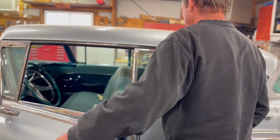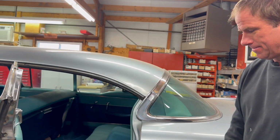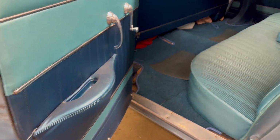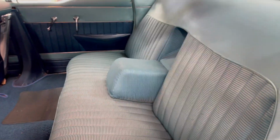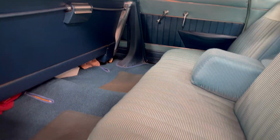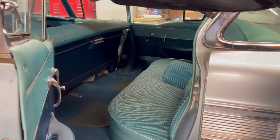Let's take a look in the back seat while we're here. Once again, highly original and still looks good, especially considering this car's age. Been very well preserved. But like I said, the car was basically 18 years old when it was repainted and kind of kept as a toy.